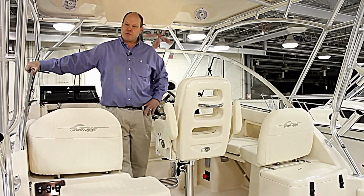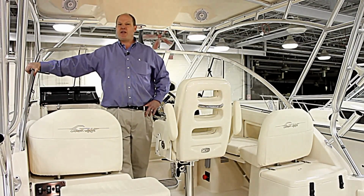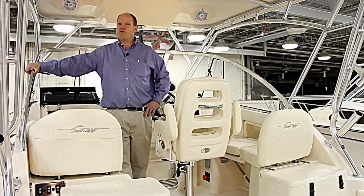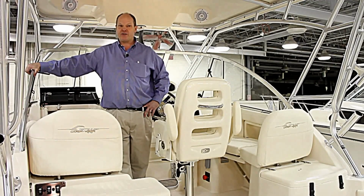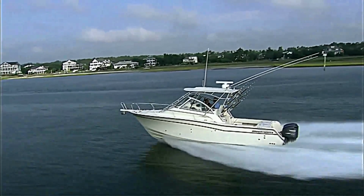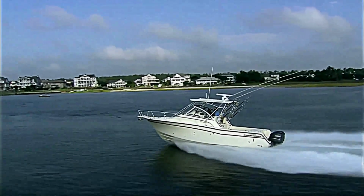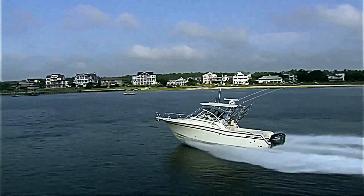Now, this is one of the larger models in Grady's lineup from 18 to 36 feet, and it shares the same CV2 hull, which was designed by C. Raymond Hunt and Associates, the same hull as the 30-foot center console sister ship. This boat has the speed, the range, storage capacity, and comfort to let you expand your horizons and see some new sights.